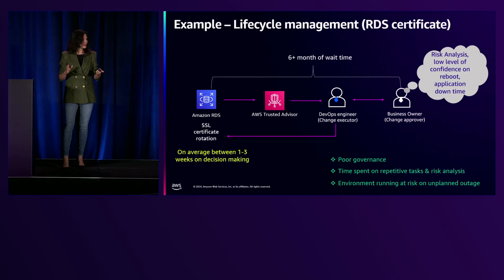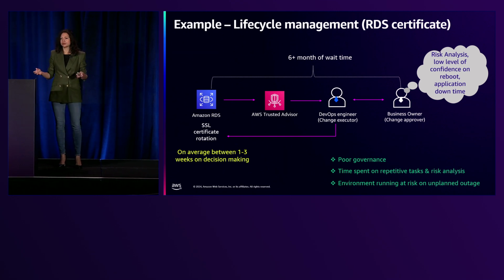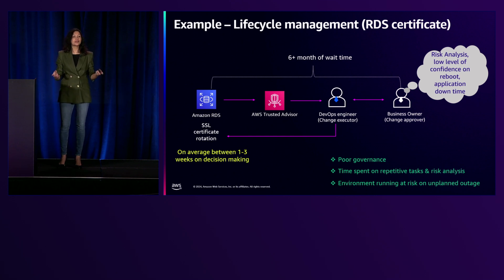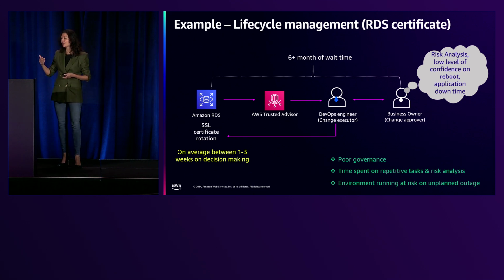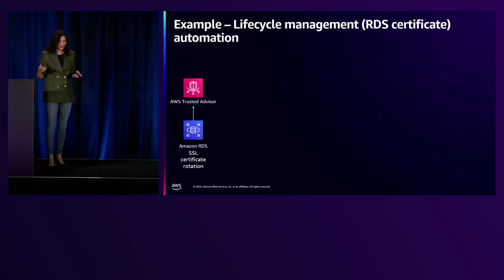Now, poor governance, you want to stay on top of your game. You don't want to be in a situation where your SSL cert is rotated forcefully, causing you an outage. And for larger organizations, they had hundreds of thousands of RDS instances. So imagine doing these processes on every RDS instance. All right, so what can we do differently?